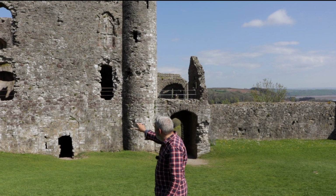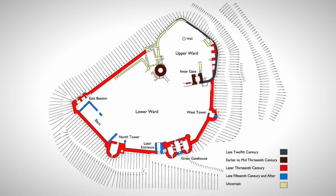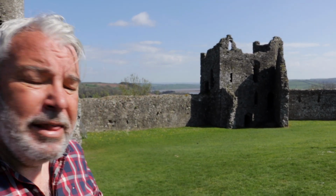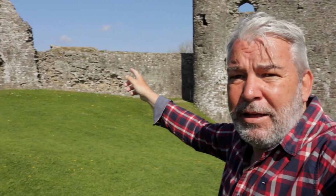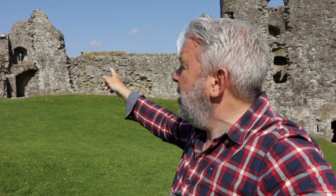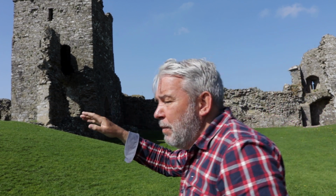So a brief layout of the castle. You come in through the Great Gatehouse, which was there. And all this, what you see, is basically from the 13th century. So you come into the outer ward. Other features: that's the North Tower. Then over there, sorry, camera's at an angle, the East Bastion. Let me take you back past the gatehouse over there to that point. That's the West Tower. Then over there, that's the gatehouse to the inner ward. So let's have a look at those in a bit more detail.